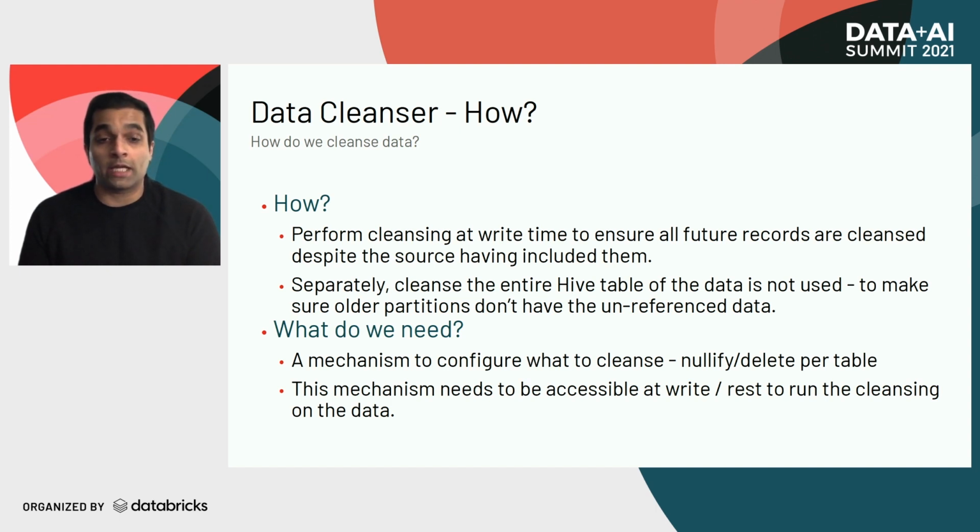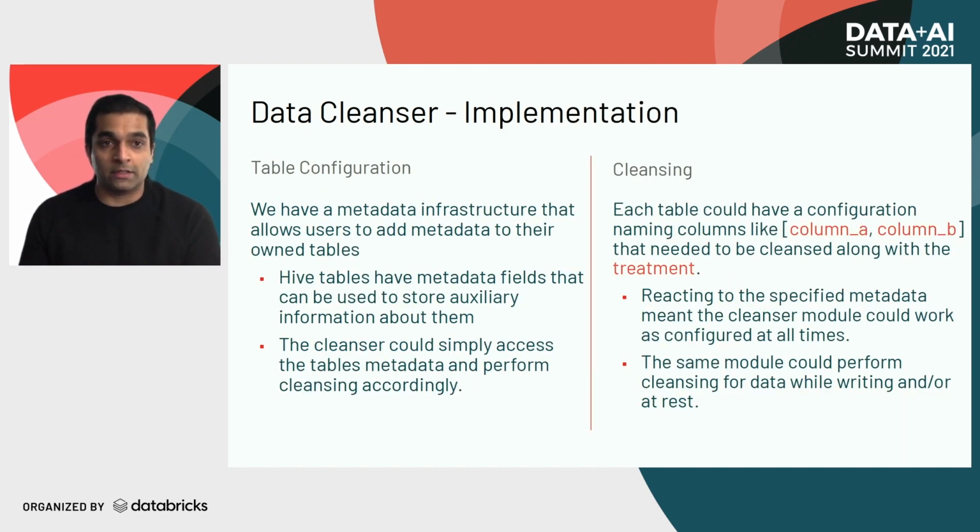So what do we actually need? We needed a mechanism to allow data scientists to configure what is needed to cleanse, in this case, nullify or delete, per table. And this mechanism needed to be accessible at write and at rest to allow cleansing to happen on the data. So for the implementation, we had to think about 2 things: one is the configuration and the other is the cleansing. We have an extensive metadata infrastructure, and you should see a blog at some point about it, that allows users to add metadata into their own tables.